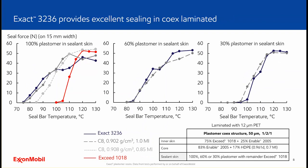What I shared before were non-laminated films. On this page, we go to the same co-extruded structures, but this time laminated with 12 micron PET. The graphs have the same setup, showing the seal force for formulations with the same percentage of plastomer in the sealant skin. Also on the laminated films, we see that Exact 3236 has similar heat seal force performance compared to the 902 density plastomer reference, and that Exact 3236 is better than the 908 density plastomer reference.